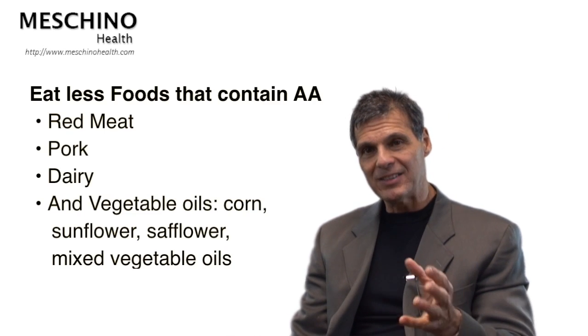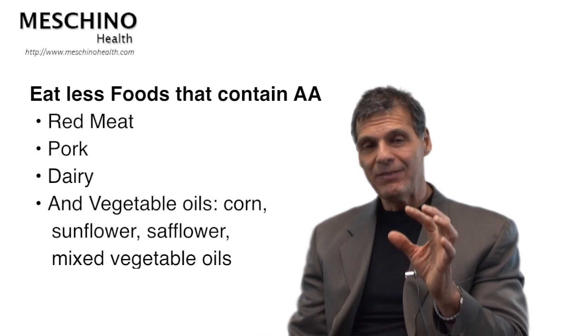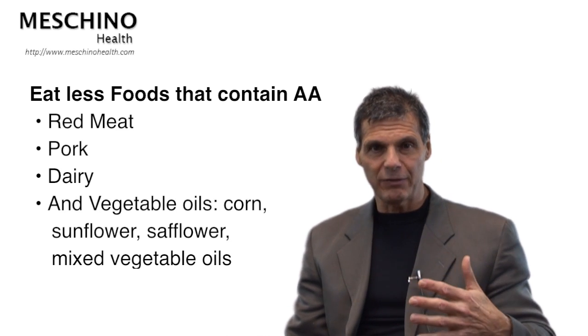So where is there a lot of arachidonic acid that you want to avoid? Well, here's where it's hiding. It's hiding in all red meat. It's hiding in pork products. Even dairy products are a problem when it comes to inflammation.